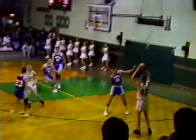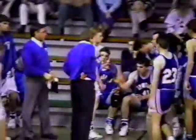Nice pass from Schutze. Flucky in the corner to Volk. Henry for three, he nails it. 77-61. And Powell calls timeout with 2:06 left in the ball game. It's the North Greene Spartans 77 and Mount Brown County Hornets 61.